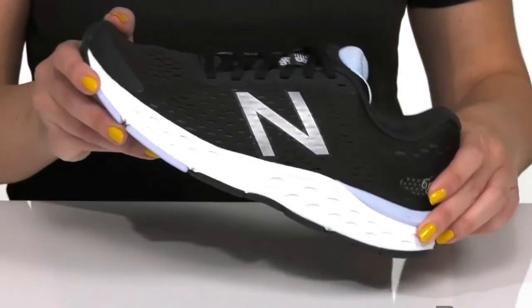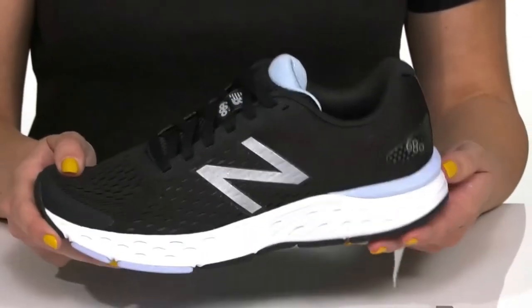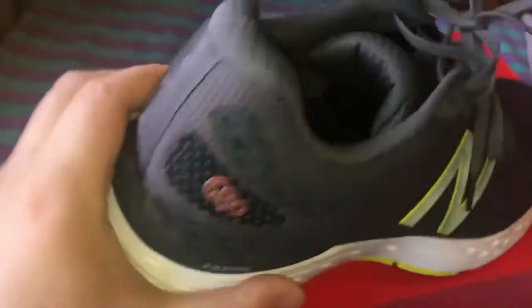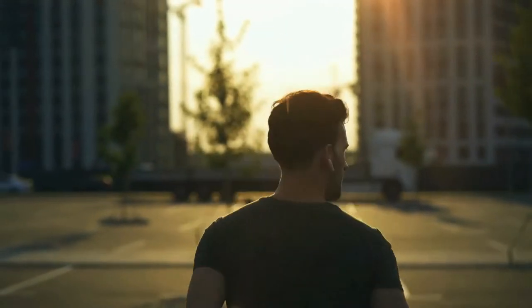The tongues also hold the shoelaces in place, preventing slips and for proper foot lockdown. The padding on the tongues offers excellent support during your runs. The shoes feature the Acts EVA light foam that runs across the entire midsole. This foam reduces stress on your heel since it absorbs all impacts.